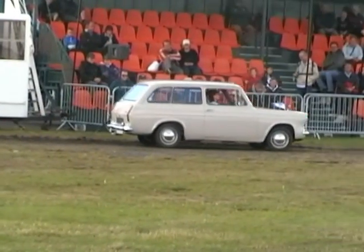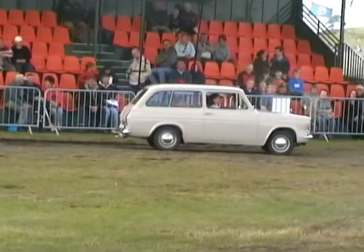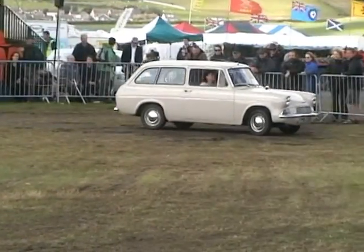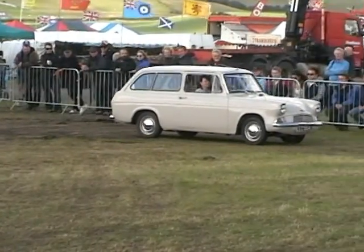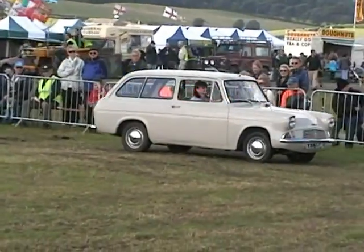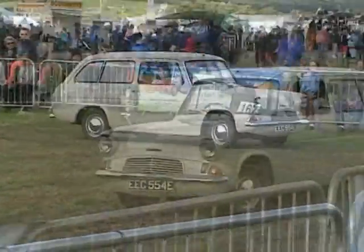An estate car. My father-in-law had one of these for many years. Grand thing it was. This is running the 997cc engine. Anglia 105Es had either the 997 or the 1200 engine in them. A good usable motor car, this club.